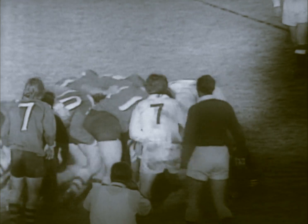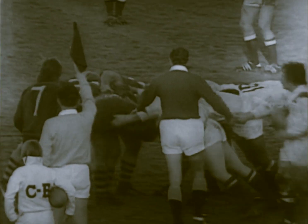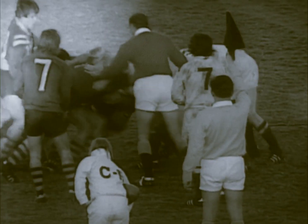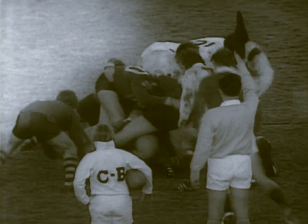Well, the pressure is on Great Britain at the moment, still penned inside their own 25-metre line, and the scrums are most crucial at this stage of the game. John Gray has done a very good job once again in the scrums for Great Britain against a more recognised hooker. He's leading in the scrum count by 7-5. Australian ball. Coote.